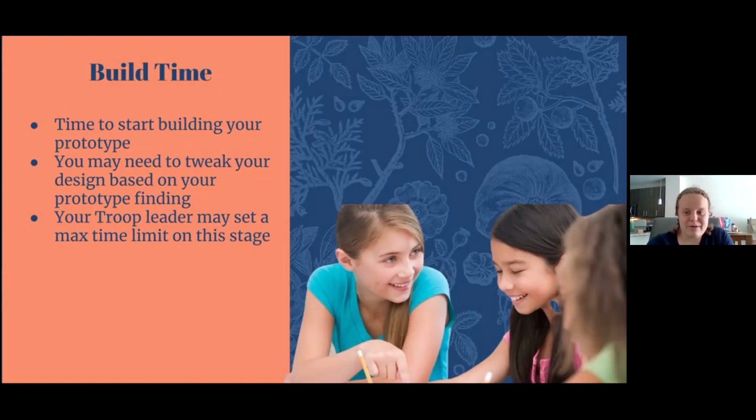So don't be afraid to go back into that design stage to better come up with the prototype, because I assure you, if you do, you're going to have a better design at the end. The more cyclical this process is, the better the design you're going to have.